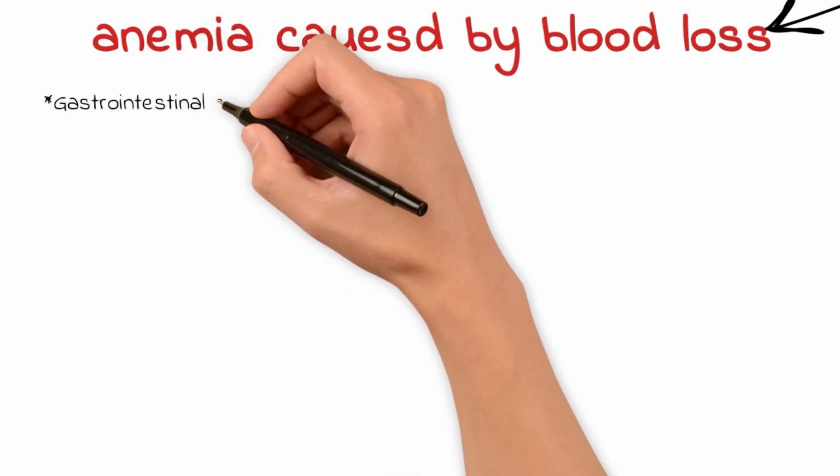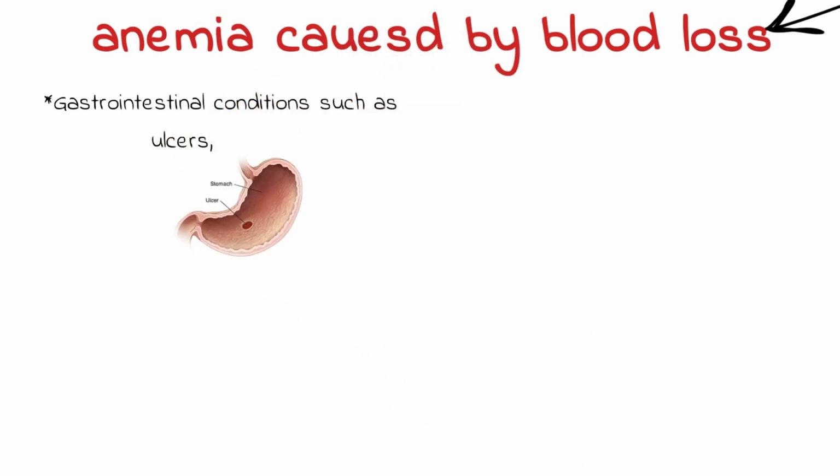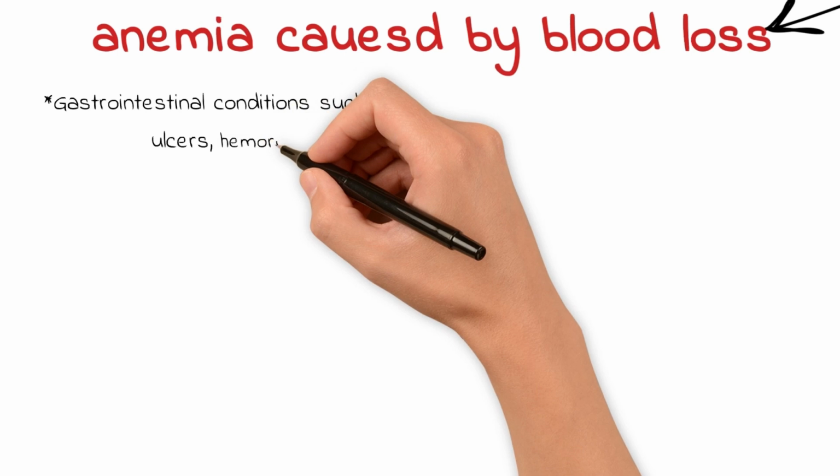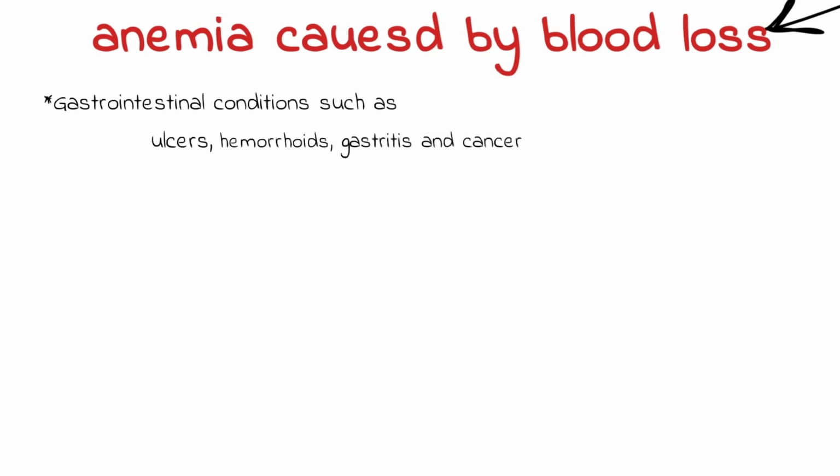1. Gastrointestinal conditions. Ulcers. Open sores in the stomach lining can bleed. Hemorrhoids. Swollen veins in the rectum can cause chronic bleeding. Gastritis. Inflammation of the stomach lining may lead to blood loss. Cancer. Tumors in the gastrointestinal tract can cause bleeding.